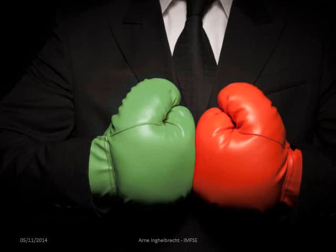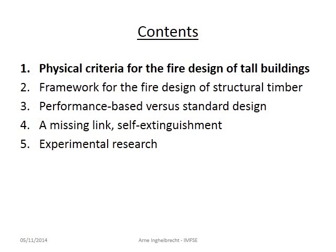So what I wanted to do in my thesis, or what motivated me to do my thesis, is to research the possibilities of using uncovered or unprotected timber for these tall buildings. If we want to use uncovered or unprotected timber elements for tall buildings, we need to go back and establish the physical criteria for the design of tall buildings. In other words, we cannot simply follow the prescriptive building codes, but we need to adopt a performance-based approach.